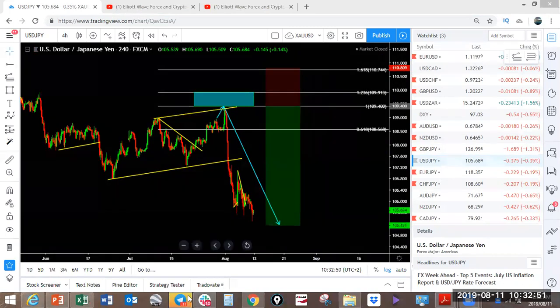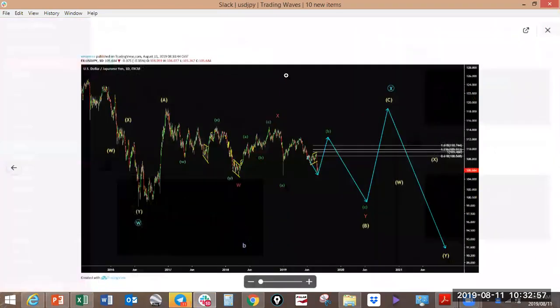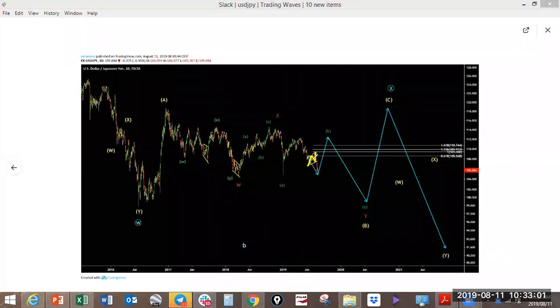Let me show you the long-term view here on US dollar JPY. This is the one here. So this is the current move. The current move is what we have been trading. Can you see here? This is the daily view. And that is what we are expecting this to do, to come down here at this level. We are very close to this level.